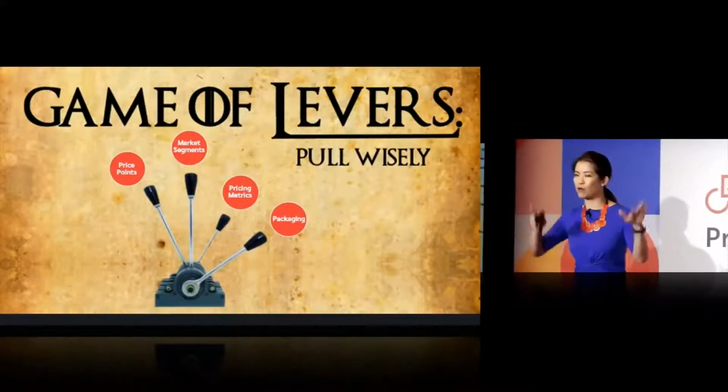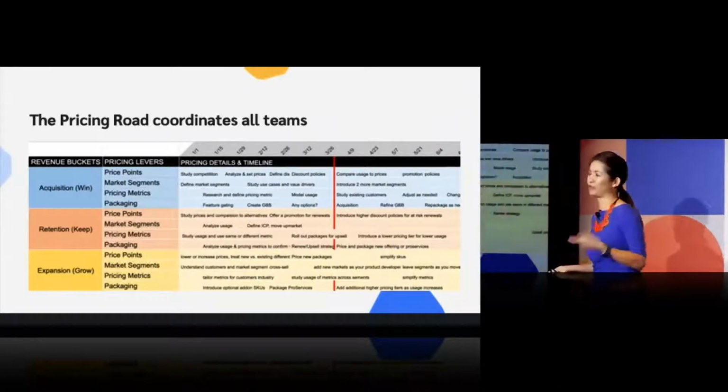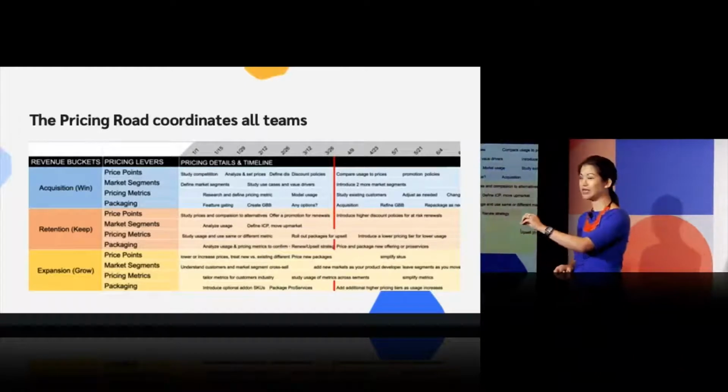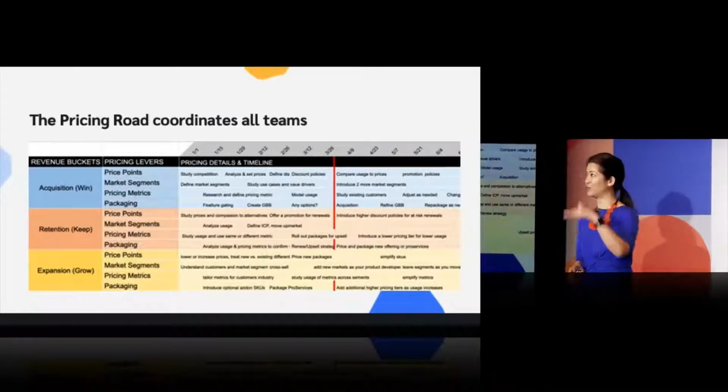Your pricing roadmap organizes these pricing concepts. This is a standard swim lane. I use it for our go-to-market. We can use it in a pricing roadmap. So you've got your revenue buckets, which is win, keep, and grow: acquisition, retention, and expansion. So you can always think about it.